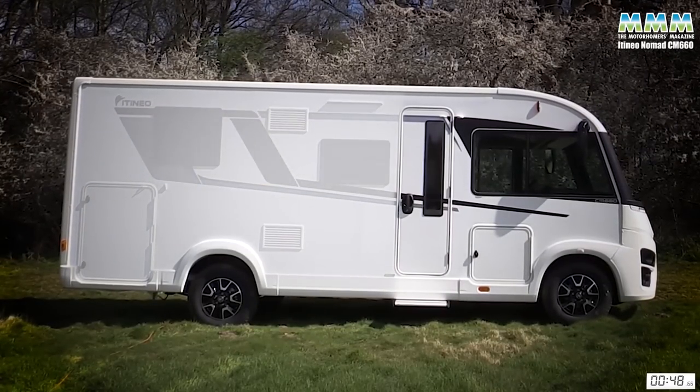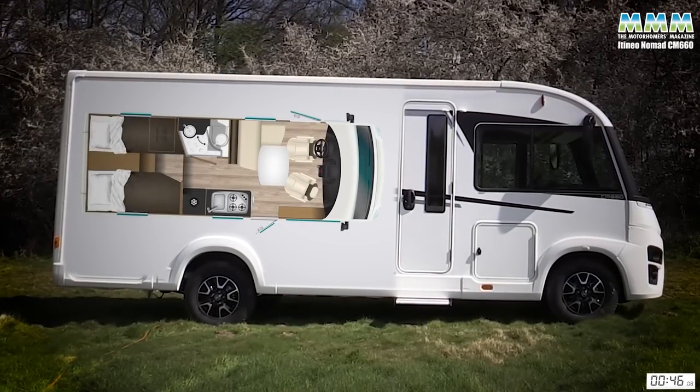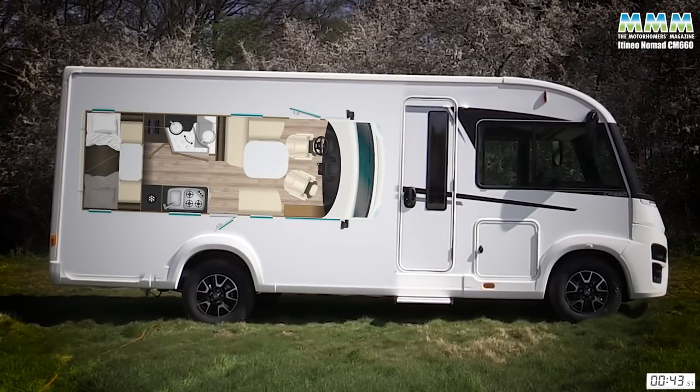Three models in the range. This is the island bed model. There's also a single bed version and a bunk bed model for families.